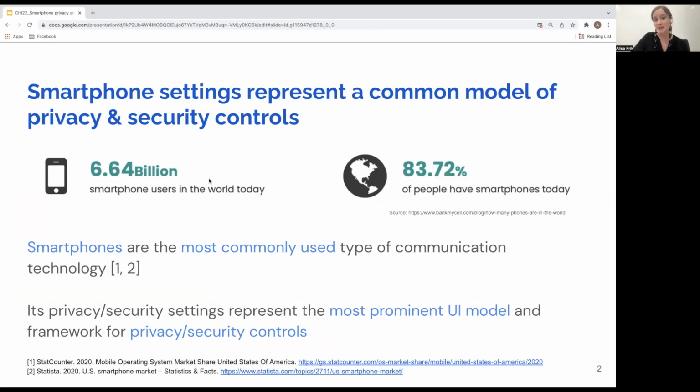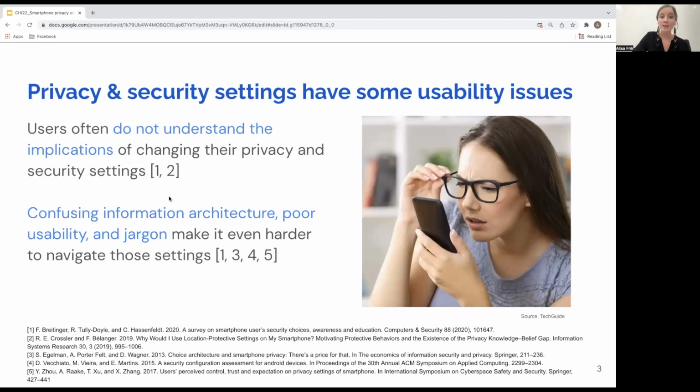For instance, those settings allow users to opt out of data tracking and ad personalization, set a passcode for unlocking the screen, enable two-factor authentication, automatic updates, and other features. Yet, users don't always fully understand the implications of changing their privacy and security settings. Confusing information architecture, poor usability, and jargon make it even harder to navigate those settings.